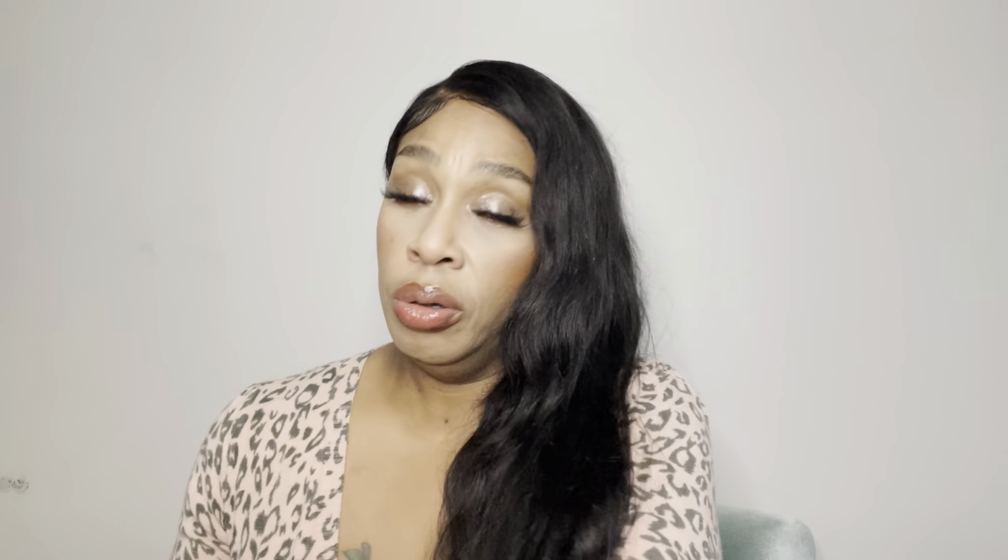Now, this one, y'all, because we're not going to just be doing all neutral. We need to add some pops of color in here with our fall eyeshadow palettes. Everything does not have to be neutral. And this one right here is what I'm going to show y'all. It's giving you a little bit of color. Look at that. Y'all, do y'all see that? This is Guerlain Mystic Peacock.